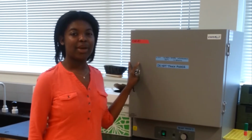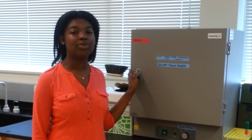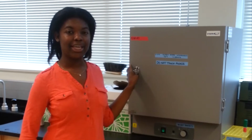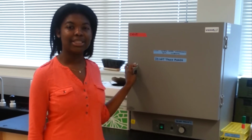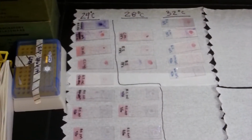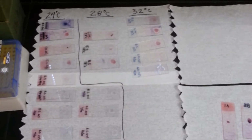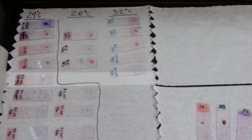This is one of the incubators that I used. This one's set at 32 degrees Celsius, but the other ones were 24 degrees Celsius and 28 degrees Celsius. I kept my bacteria in here for 48 hours and measured them every 4 hours using the spectrophotometer, and Carl did the same with his bacteria. This is a setup that I used in order to gram stain my bacteria. I used gram staining in order to see them under a microscope, as well as take percentages of gram-negative and gram-positive bacteria within each of the different temperatures.